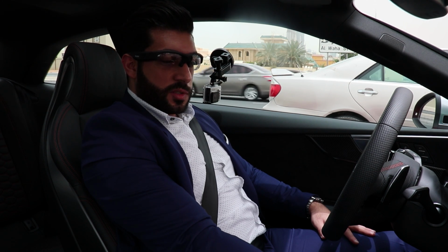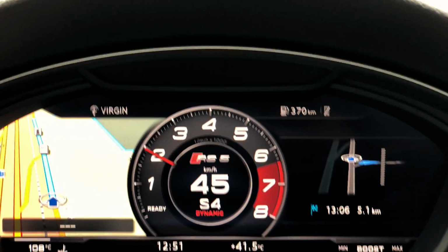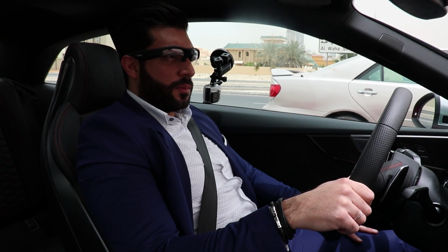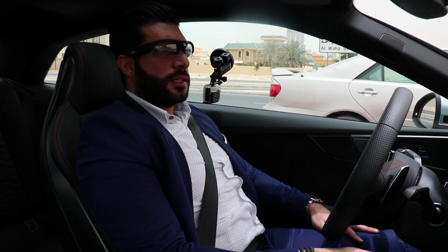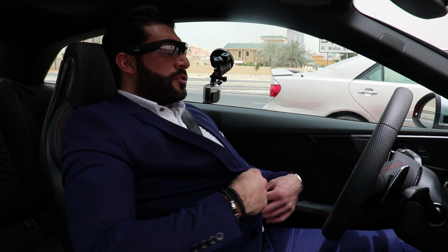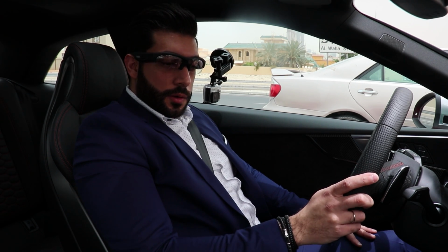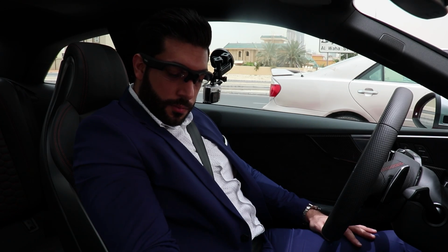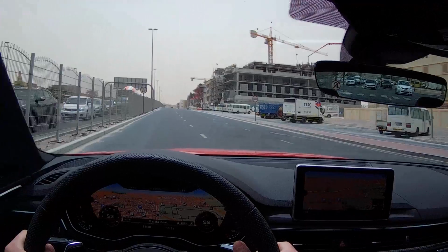So what I'm gonna do, I'm just gonna go to drive select and put it in dynamic. This will put the car in the highest sports setting. Later on, when the car will be in the parking lot and while taking some external pictures, we will actually go through the interior, and I'm gonna try to see how I can customize the settings based on my liking. Let's try the acceleration, guys.